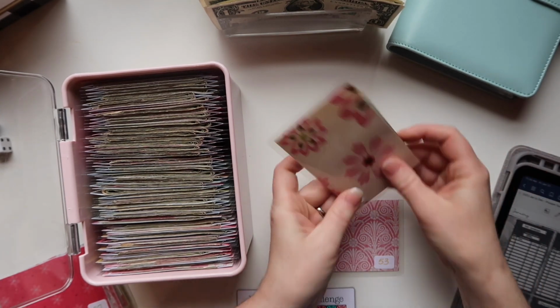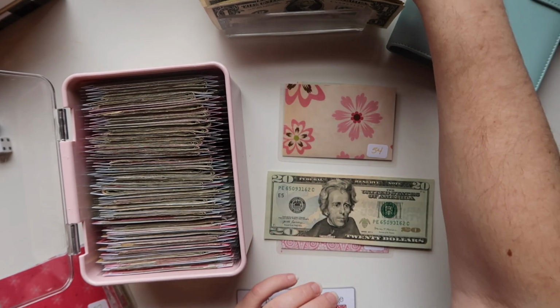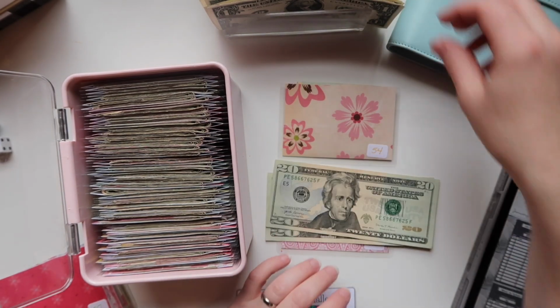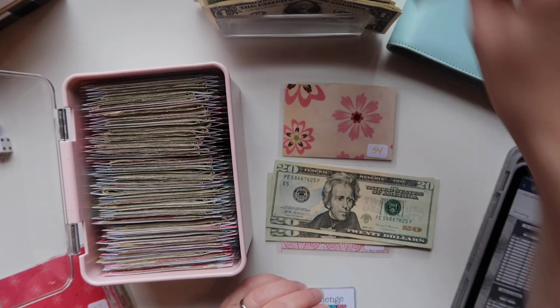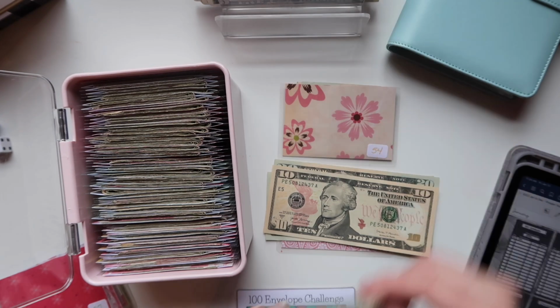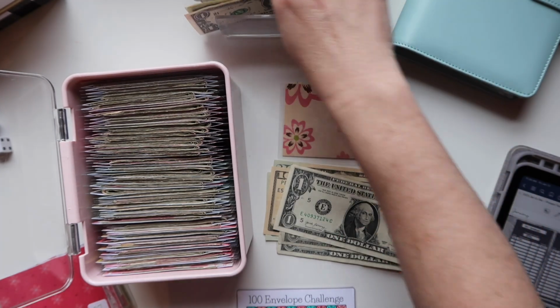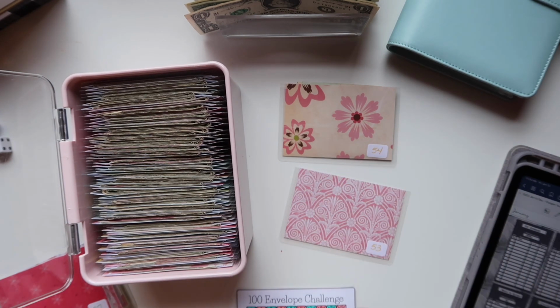And I'm really not watching the camera, so I'm hoping I'm staying in frame. I'll try to get the hang of doing this overhead. So 20, 40, 50, 1, 2, and 3. Alright, so there's 53.